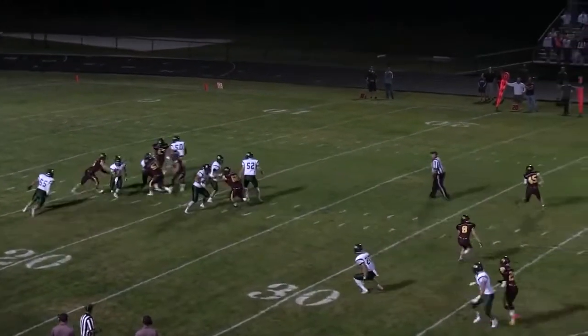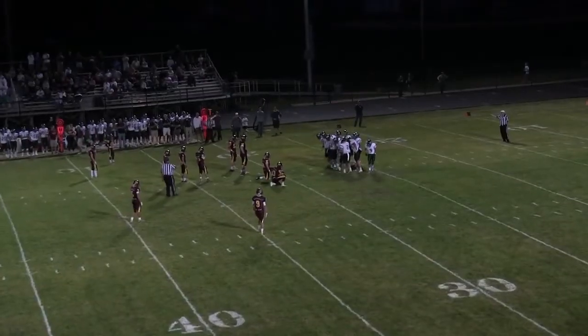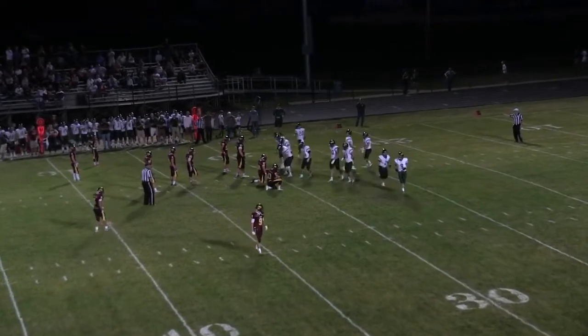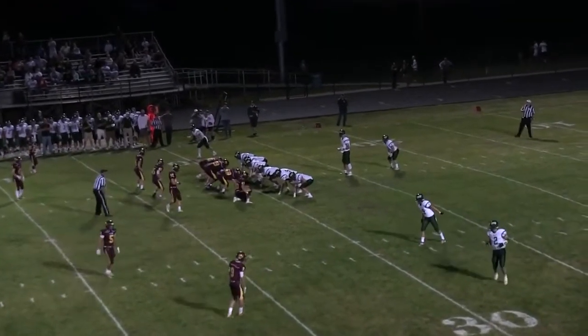Mace to pass. All sorts of time. A delayed blitz. Now he'll look to run. Has some blocking down game. 1st and 10. Yeah, that was a big conversion. We got the fumble, which was great, but we started deep in our territory, and now we're out at the 30.